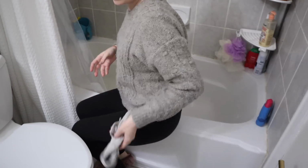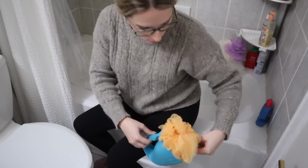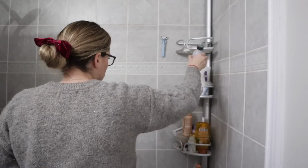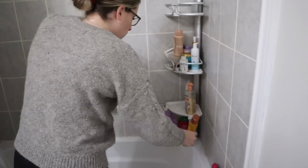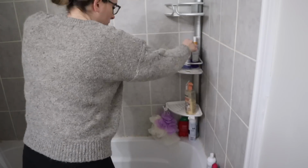Now we are going to get to cleaning out the shower and the bathtub. The thing that I really wanted to do was clean our shelves in the corner of our bathroom. I rarely ever do this, but it gets pretty disgusting, so it definitely needed to be done. I'm just removing all of the products off of it so I can spray it down, scrub it, and just get it nice and fresh and white and clean.